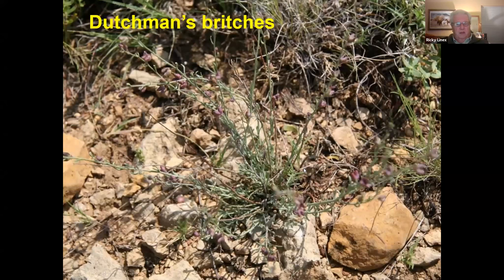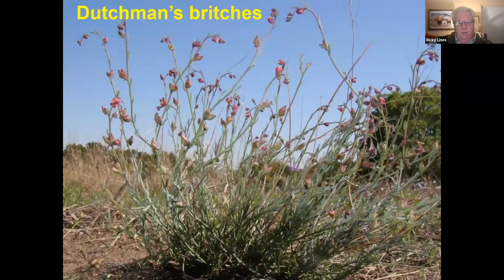Dutchman's breeches. This is an unusual plant. And if we look at it from the side, you start seeing some unusual shaped seed pods. The trick with this plant is you break a branch off, hold it up, ask somebody to smell of it, and it has a citrus odor. It's in the citrus family. And when they smell of it, you ask them, have you ever smelled of a Dutchman's breeches? Well, who's going to answer yes to that? And then you tell them, oh, yes, you have, because that is Dutchman's breeches.